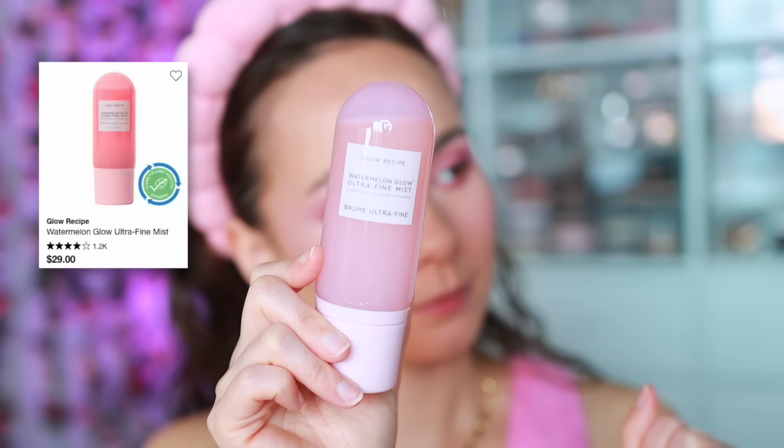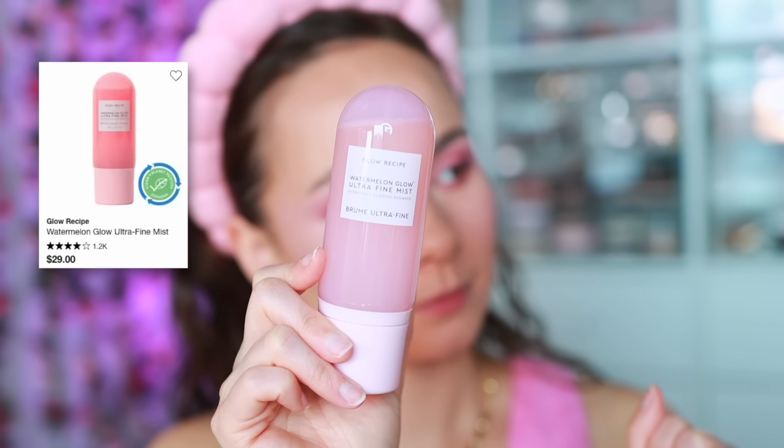Yay! Setting spray, we're gonna go with Glow Recipe again. This is the Watermelon Glow Ultra Fine Mist. It's so cute and perfect for today.